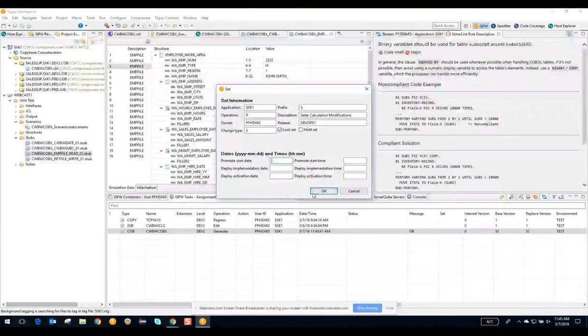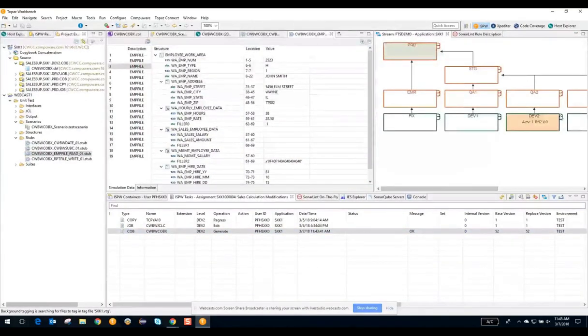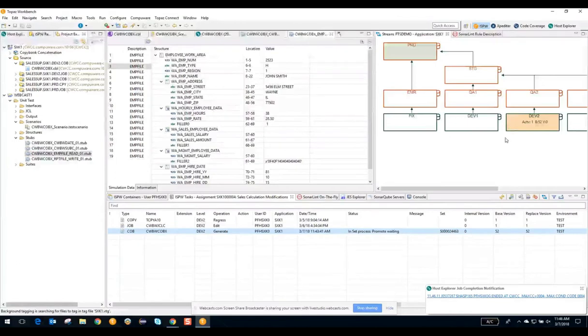So the other aspect of this is, you can see I am at my development level within ISPW, and now that I'm confident that I've done my due diligence as a developer and I have feedback that my coding changes are good, I've addressed some issues. I now want to promote that code up from my development level in ISPW up into my QA level.